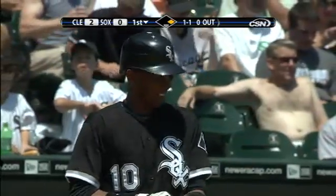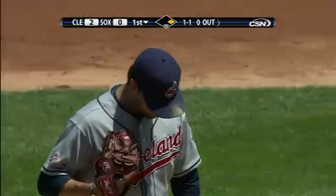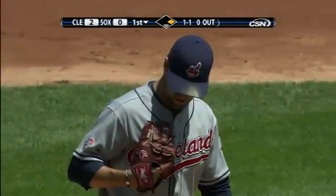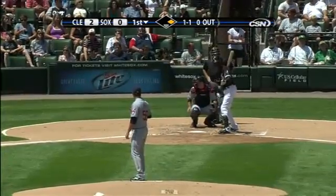David Huff was a sandwich pick. That's between the first and second round. 39th player chosen overall in the 2006 draft. So they thought pretty highly of him. And here he is in the major leagues with a winning record.